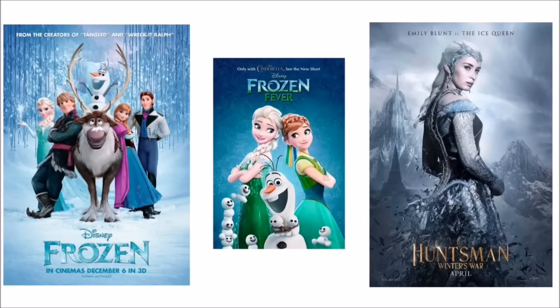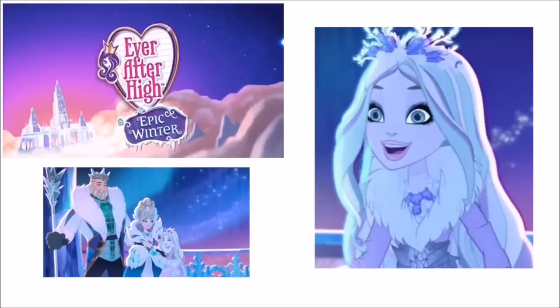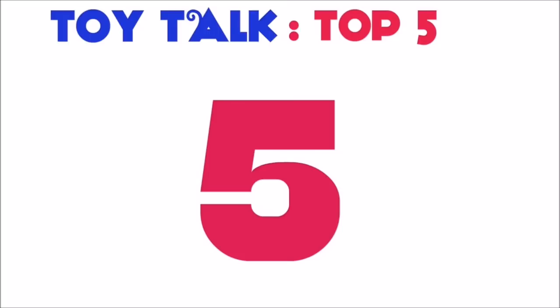Frozen Fever, and then the new Huntsman Winter War. We get to see that the evil queen from the first movie, her sister is the Ice Queen. And then Ever After High is having Epic Winter movie, and it will feature Crystal Winter, who is the daughter of the Snow Queen. And that little picture there has her mom and dad, and looks pretty cool. No pun intended. Now let's count down our top 5.